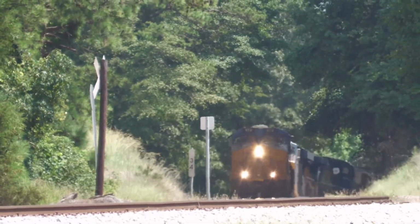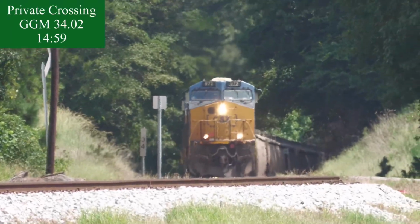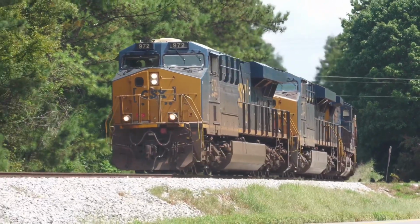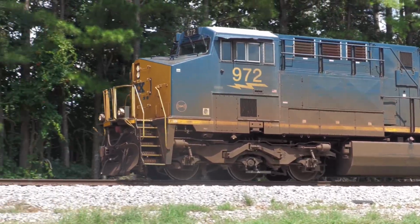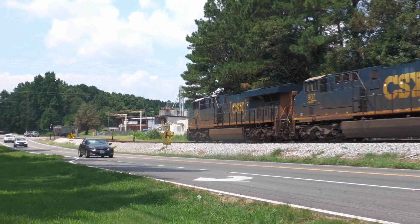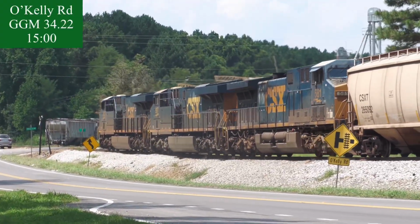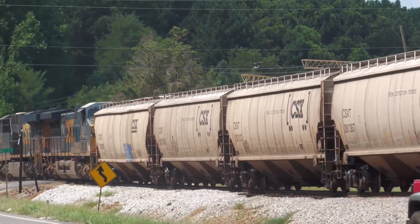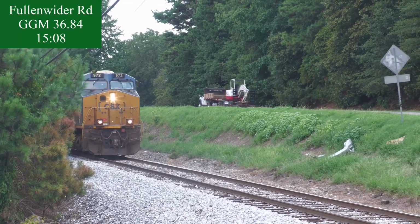This shot does have potential if you set it up right and plan it, which I didn't. I think driving by Baker Road, you'll have a better shot there than here, but this is what we got. Again, poor planning on my part, that's all I was able to get of it coming up the grade, but here we are at the Fulmer Road.